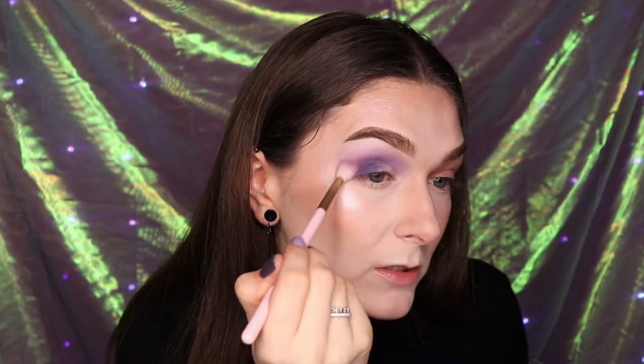I've just seen there that I've got a little bit of fallout. Now I'm not sure if that's from the shade Amethyst or Supernova, but that's easily fixed. I'm just going to take my powder brush and swipe that away and then continue with the eye look. Going back into that shade Supernova, I'm just going to re-add some pigmentation into the outer corner of the eye, blending that upwards into that amethyst shade. Going back into the brush that had the amethyst shade on, just to assist in blending that darker shade out so we don't have any harsh lines.